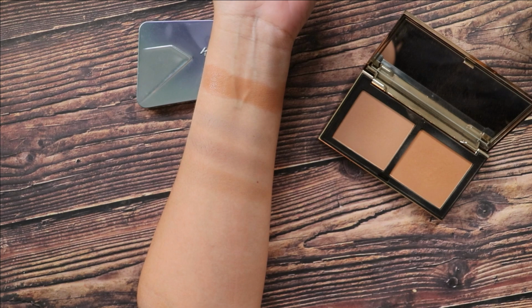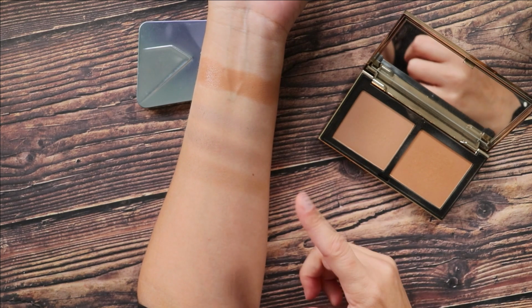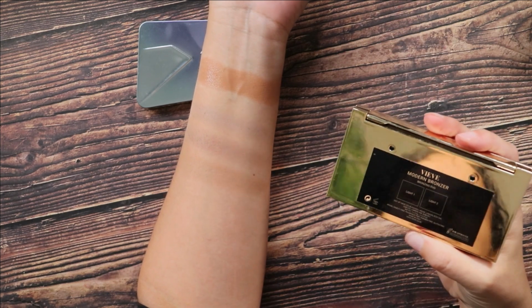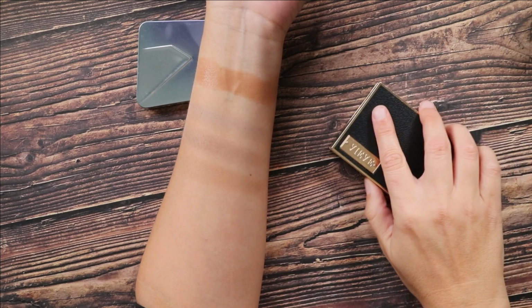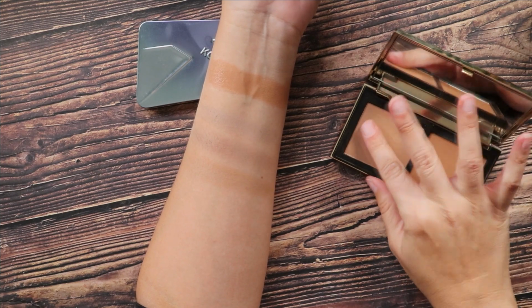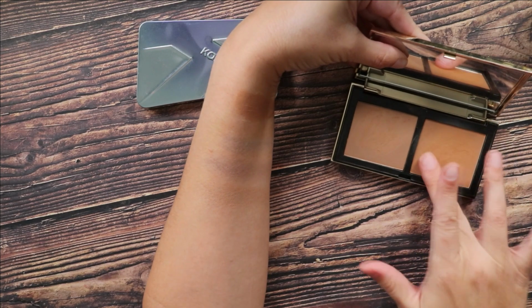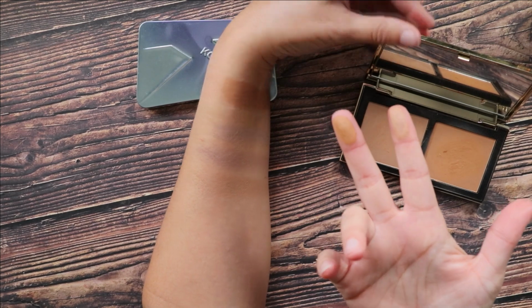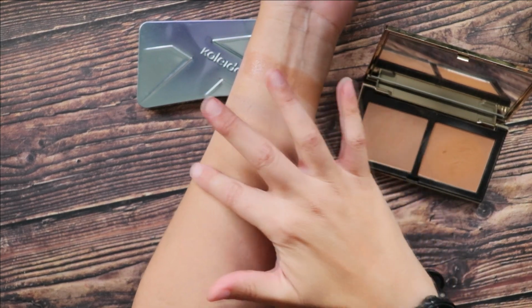So then this one here, this is the other contour powder that I wanted to compare with the other ones. So this is from Vive, and this is the Modern Bronzer Duo in Light. So I will go ahead and swatch this powder first, and then since we're in here, we may as well swatch the bronzing powder as well. So the more contoury powder and then the bronzer over here. So just lay that beside the Natasha Denona.